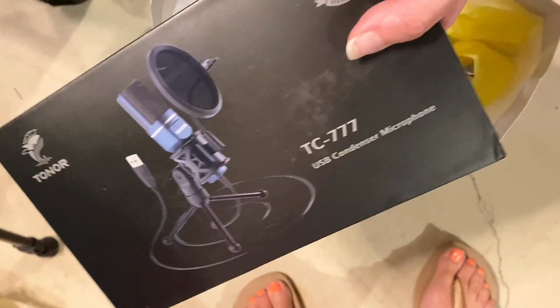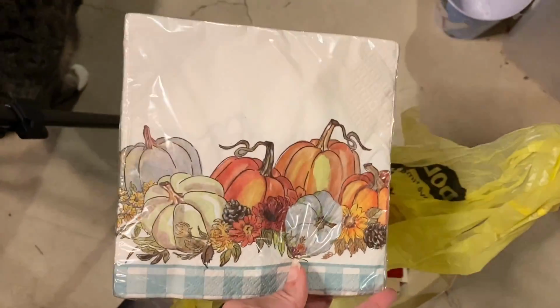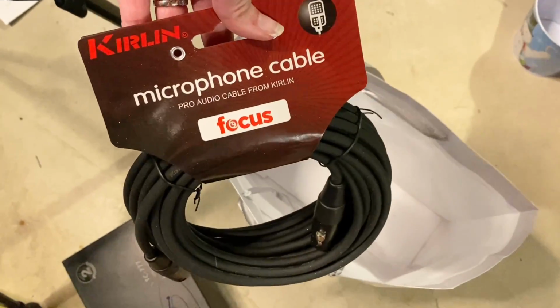Same with this. I have a U2 basket to put the microphone in. And honestly, oh my gosh. Okay, so there's random fall napkins in here. I wanted to do some kind of craft with it, put it away, and that's all it is. It's just a matter of putting these things away.